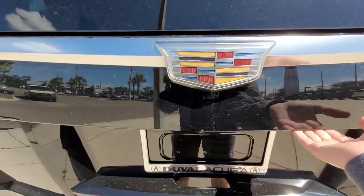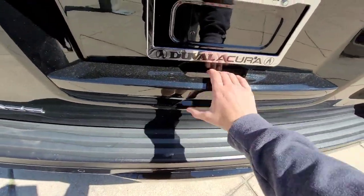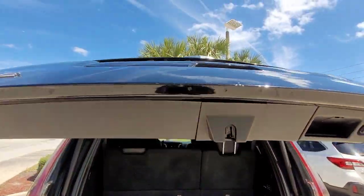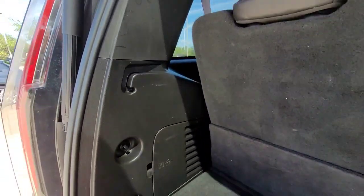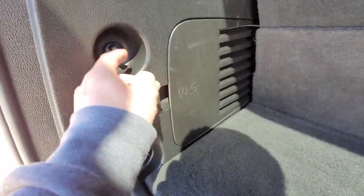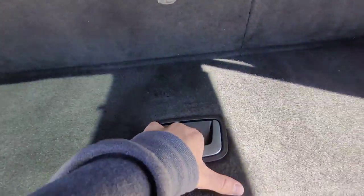So you may find yourself looking here for a button to open the trunk with, but no, it's behind this handle here, which can be misleading because it's still power. You just push the button behind the handle. You don't actually have to pull the handle. You got a little tie-down point here, as well as a little grocery bag holder there.